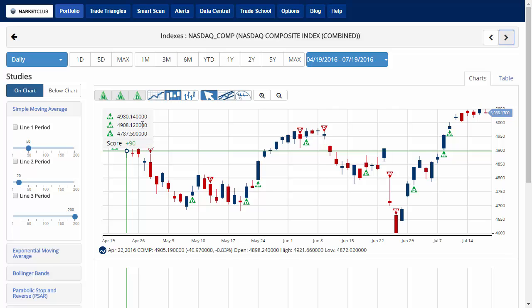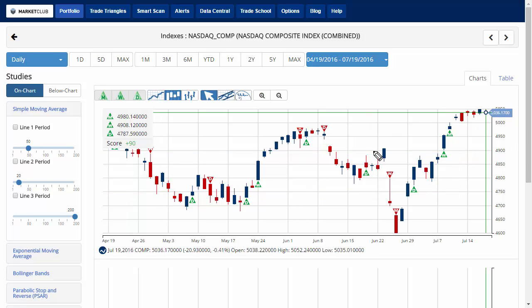Monthly, weekly, and daily trade triangles are all green, indicating a long position. Key level to watch for the Nasdaq would be 4,574.25. So 4,574.25 would be a red weekly trade triangle trigger, indicating a move to the sidelines position.